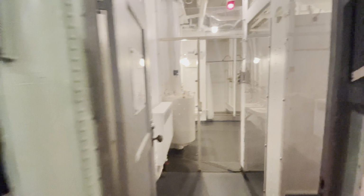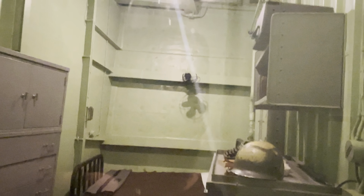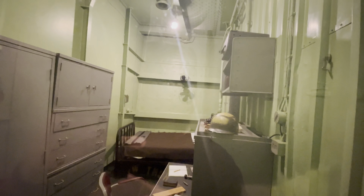Here we got an officer's stateroom. As you can see, at least compared to the regular crew members, a bit more luxurious by comparison. It's at least got more of a close to a normal bed over there. Got a fan on the wall, aiming down on them. Got a little desk for cards, and it's got a pipe. Medical officer's quarters. And he's got a little baseball glove on the desk next to his typewriter.